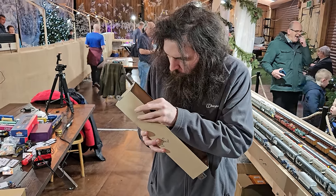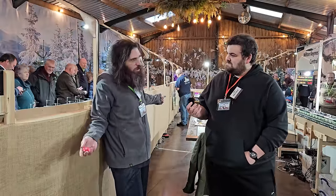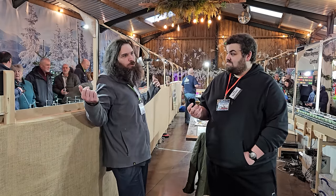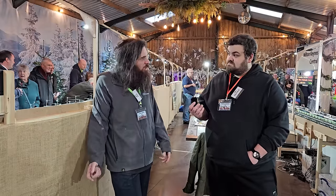So what is it like bringing a layout like this? It's not as bad as you'd think. I mean, it's only 64 feet long, which is big for most, but it's not really. It's only 8 baseboards up the front, 8 up the back, 1 either side. It's only 18 baseboards. It's not a lot really to go wrong.